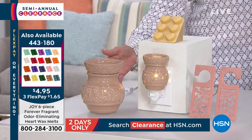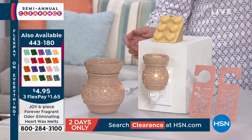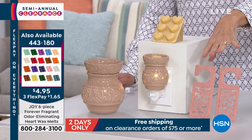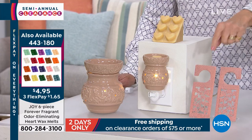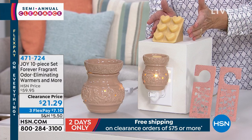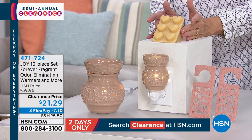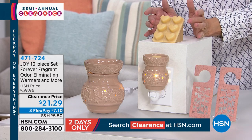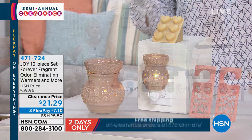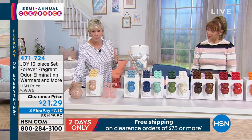And then, of course, you get these little melts, a little heart goes a long way. And then what do we call this? A little over-the-door... Hang-its. Yes, we call it hang-its. They are Forever Fragrant as well, about 6 inches high. So you're getting this entire set, including the Forever Fragrant hearts, which have 20% more fragrance than the conventional ones on the marketplace, and they are odor-eliminating. That's what this entire set is going to do. It's going to eliminate the odors in your home beautifully, giving you this beautiful ambiance.